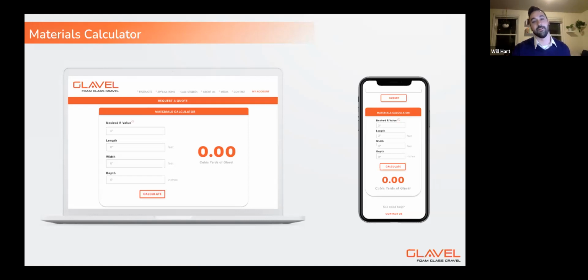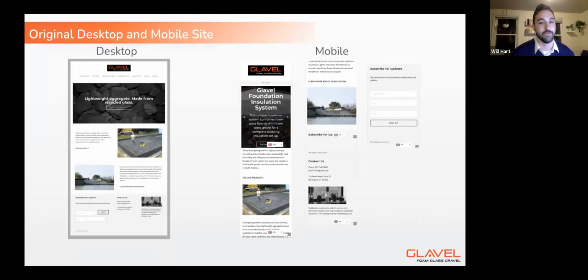But let's stop and rewind a little bit and take a look at Glavel's original site. From very early on, we knew that we wanted to completely rebuild the site from the ground up. And naturally, our first step in establishing a foundation for a redesign was to collectively create wireframes. So let's take a look at our wireframes.